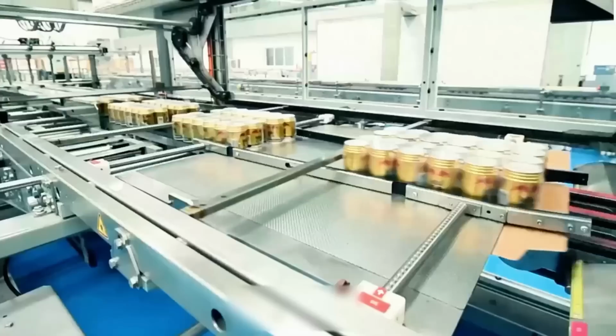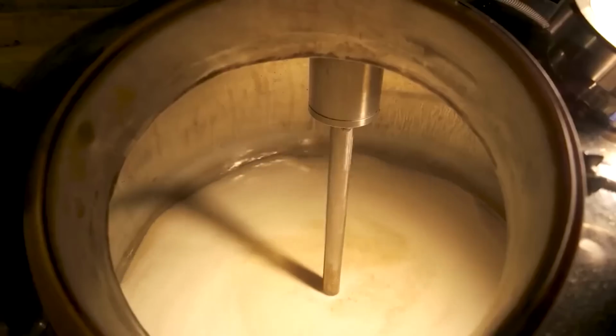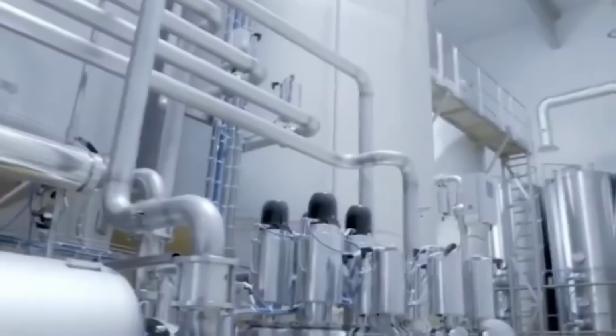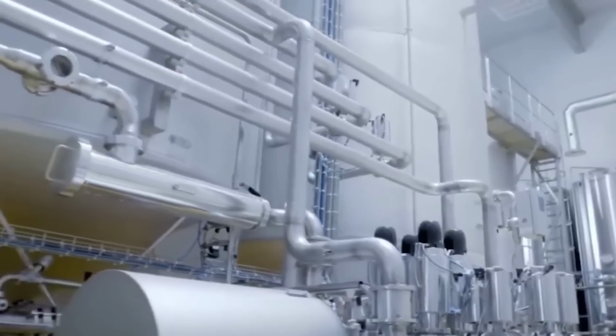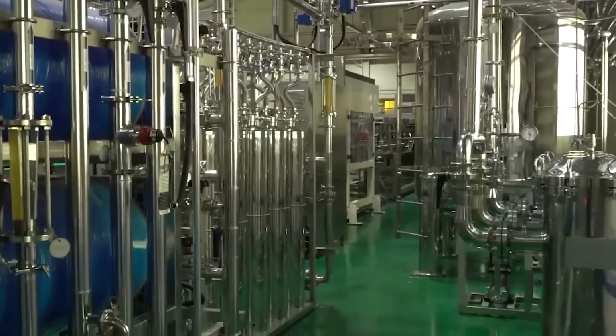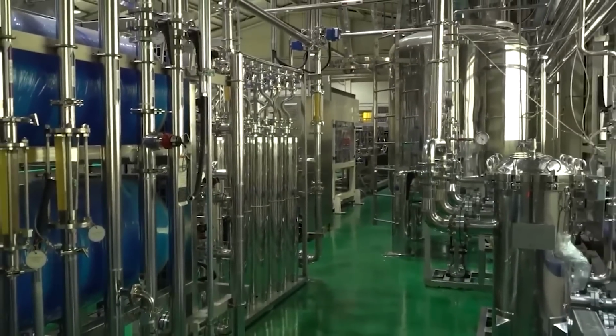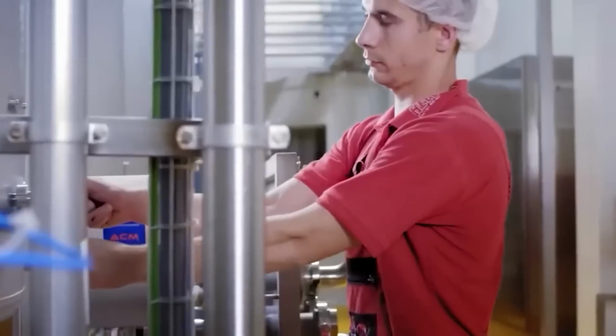Welcome to the raw ingredient storage facility, where Red Bull begins its journey from basic components to iconic energy drink. This cavernous space houses giant stainless steel tanks and climate-controlled containers, each holding the precise building blocks that will eventually fill billions of slim cans worldwide. The air here is highly regulated, with temperature and humidity controls ensuring ingredient integrity from the moment they arrive.